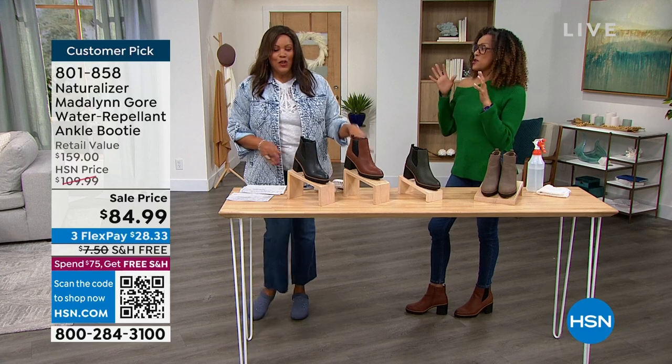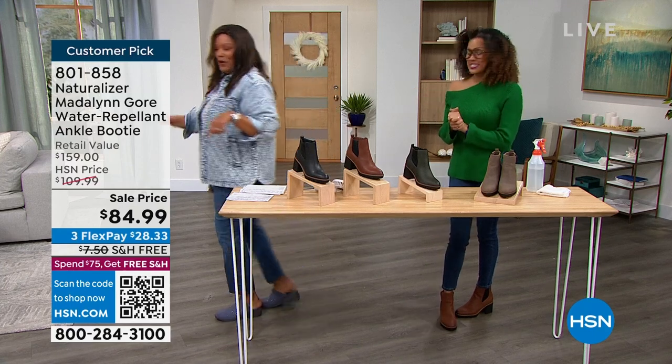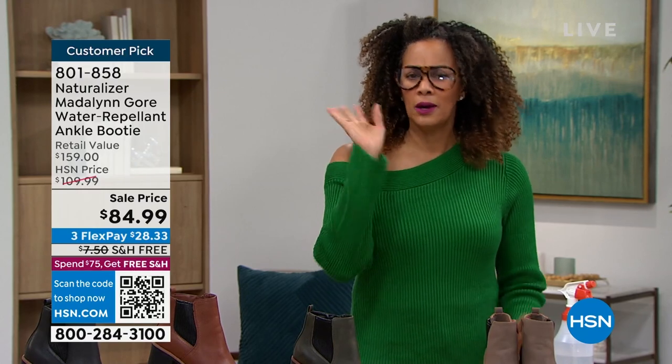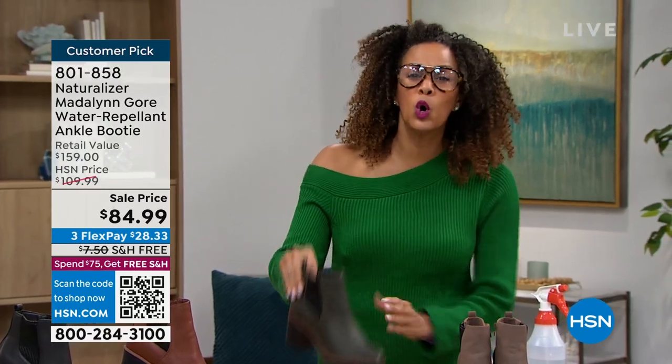When it comes to this boot, so cute. Let me just tell you all my shoes are cute. Listen, I'll be right back. Marlo stopped me in the hallway. She's like, wait, what are those? What color? What size? True to fit. Wait till I tell you about these. These are gorgeous.